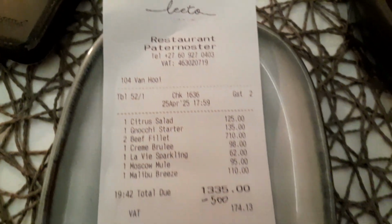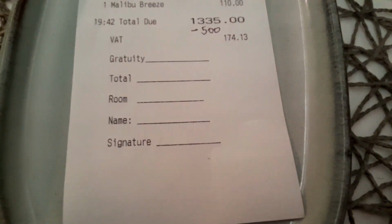Then with regards to cost, our last little area that we look at, I would say that it is acceptable. I don't think that they are very expensive, taking into consideration that we each had a starter, we each had a main, we each had a cocktail, and then we ordered a bottle of water for the table. The amount was between 1,000 and 1,500 rand, which I think for 2 people, for a restaurant of that caliber, the price was very reasonable and well worth it. So for price, I would also give it a 3 out of 3.